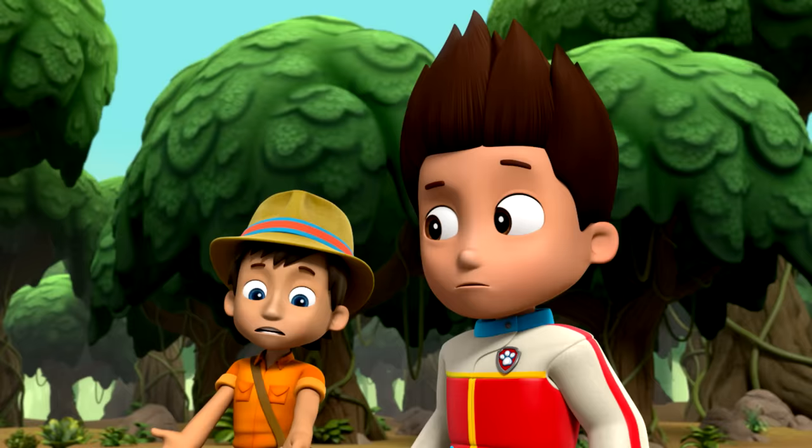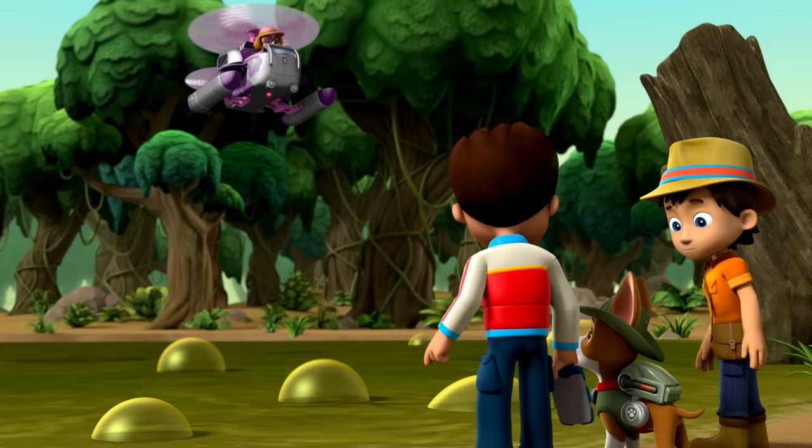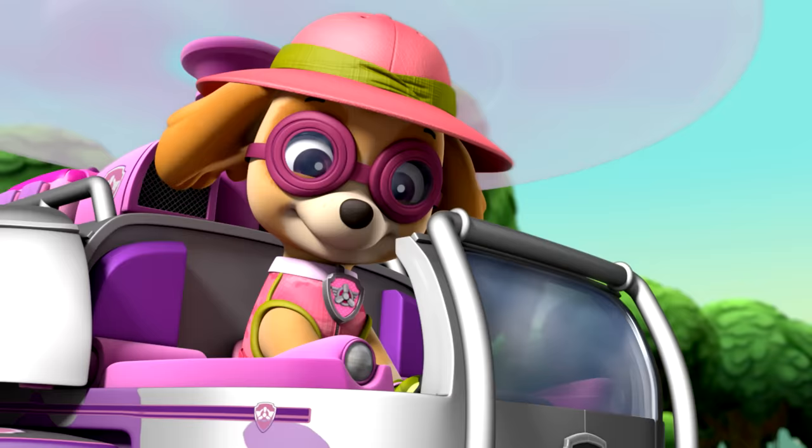Those bubbles are swamp gas. Sometimes old plants and trees rot under the swamp water, and that turns into a smelly gas that makes those bubbles. Sky, use the wind from your copter to blow the stinky bubbles out of the swamp. Great idea, Ryder.